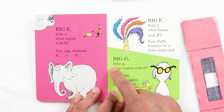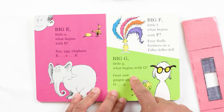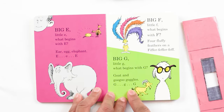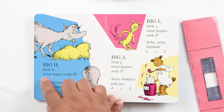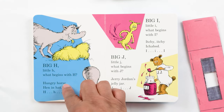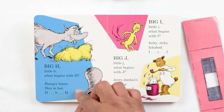Big G, little g. What begins with G? Goat and goo goo, goggles, G, G, G. Big H, little h. What begins with H? Hungry horse, hen in hat, H, H, H.